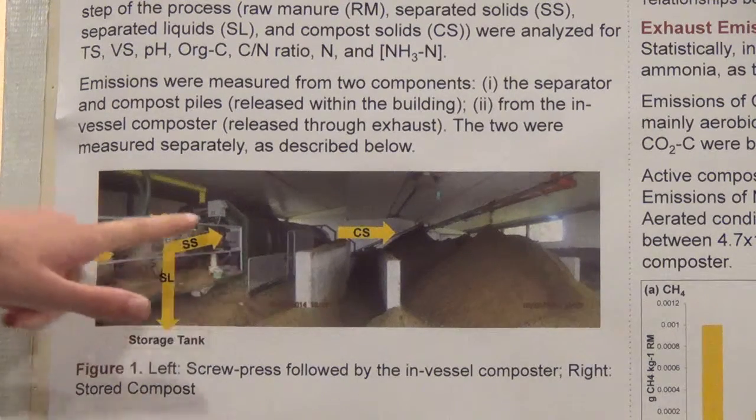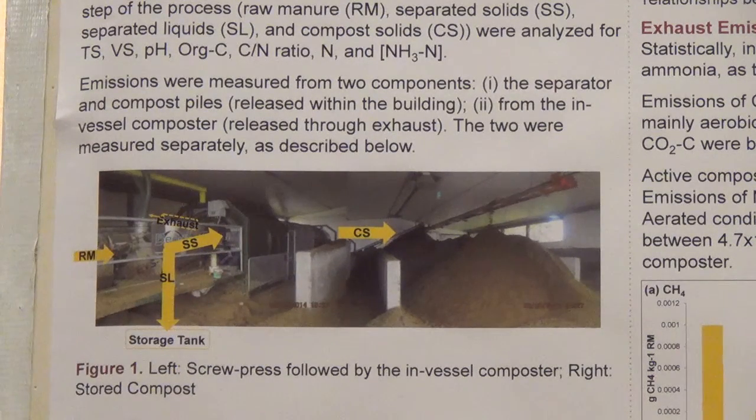The composter had an exhaust that extended to the outside of the building, and the composter was also controlled for temperature and aeration. The compost left the composter and was piled within the building in large heaps in which the process of composting continued to occur, as indicated by thermophilic temperatures.